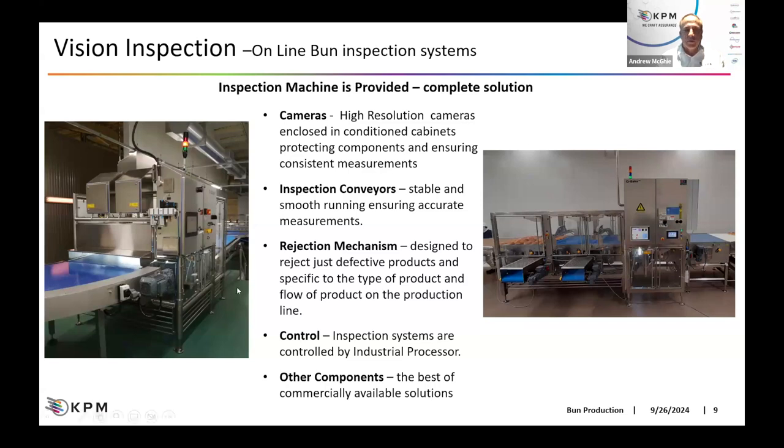Online inspection systems are a couple of examples here. So as I mentioned, every product that comes out of the line is going to be inspected. And again, you're getting a very detailed profile of what you're producing. And it can have a rejection mechanism. So if something is not what you want to send to your customers, it can be automatically rejected off the line. But some customers are just looking to monitor their process and understand their process.